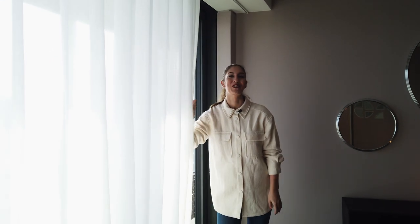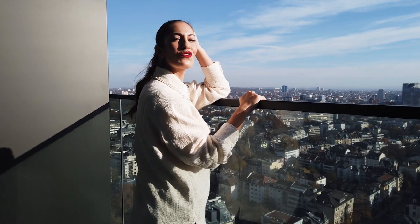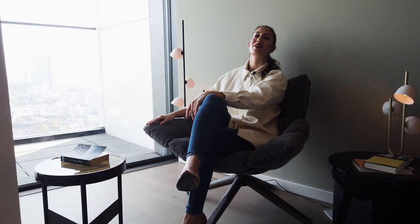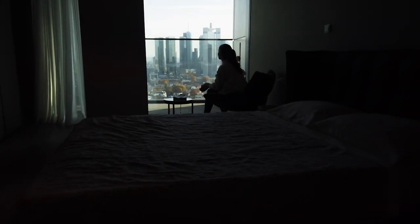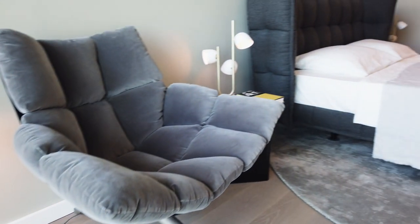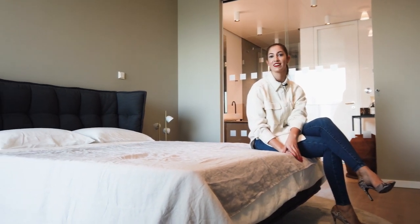This is what I call a view. We're in the center of Frankfurt, but it feels so peaceful. Of course, the living room is not the only place to relax. Look at this sleeping room. And here again, exquisite attention to detail, which gives this apartment a very unique character.